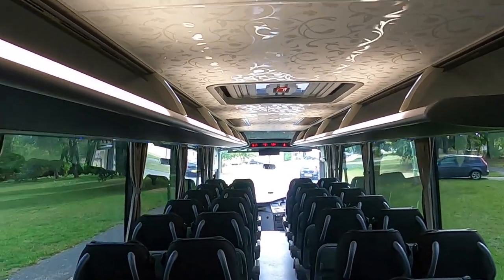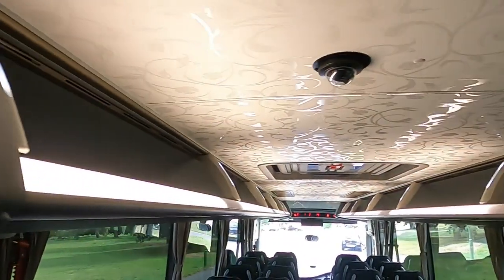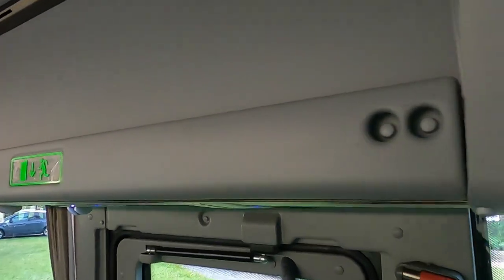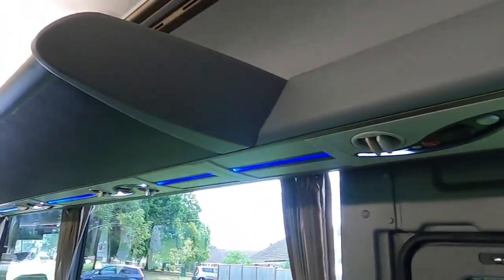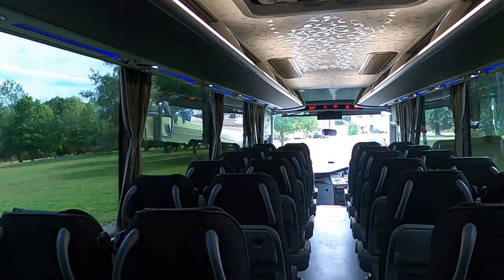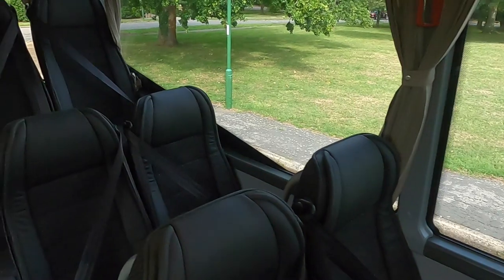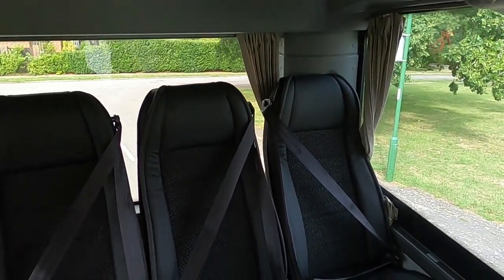They do still have air conditioning vents fitted. Passenger service units, LED. Blue accent all the way throughout. Visigo will have an option for a near side rear toilet in this area here if required.